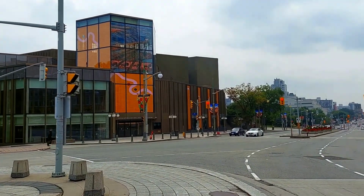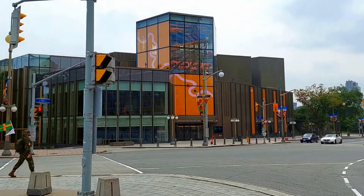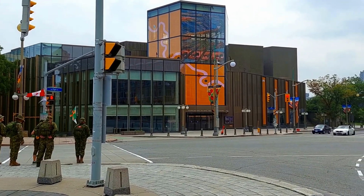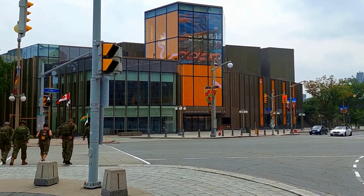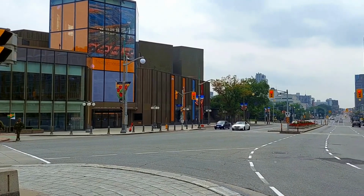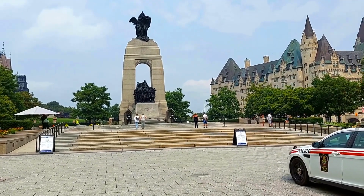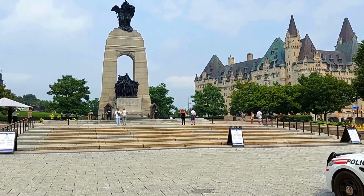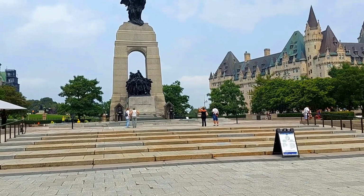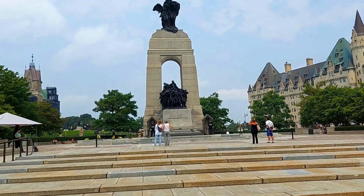We are approaching the National War Memorial. We can see the digital signage on that building celebrating Indigenous history. Here we are at the National War Memorial. The National War Memorial is a tall granite structure with accreted bronze sculptures. Initially, it was created to commemorate the Canadians who died in the First World War.